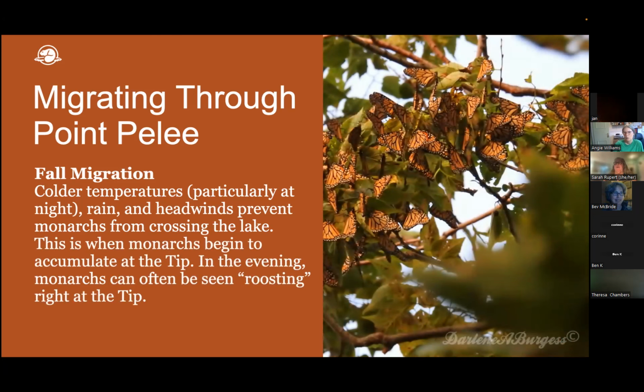In the evening, what you'll see is monarchs coming in on the trees, and they roost together. They do not fly as flocks. A lot of people seem to think they fly as a flock, but they do not. They each make their own independent decision, but they will group together in the evenings for warmth and also for protection. Because if you're with a bunch of other butterflies, you're less likely to be the one that gets eaten. Same philosophy as a school of fish and flocks of blackbirds.